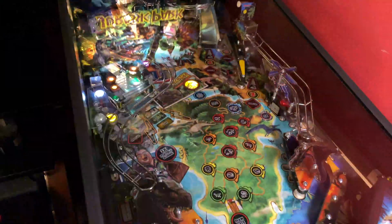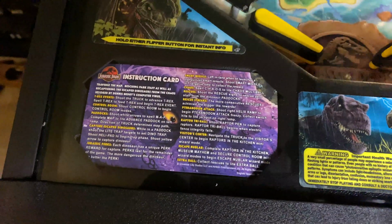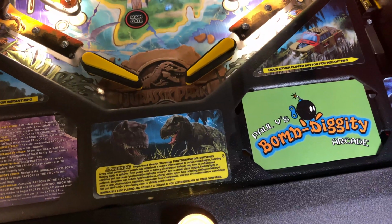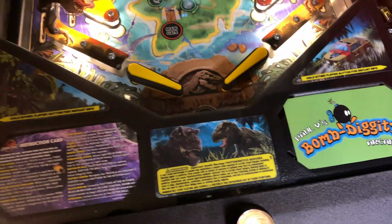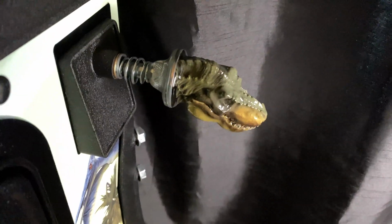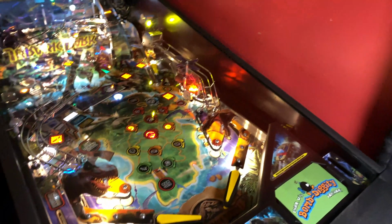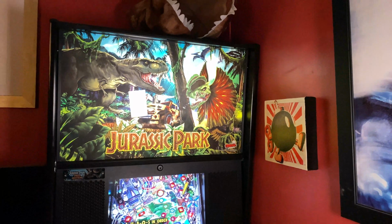But now I understand that there's a story, and you have these little instruction cards here that tell you exactly what you're supposed to be doing, even though I would never read it because it's always so dark. I also changed out the payment card. I think one play was $1, and I put my little Bombdiggity card there. The other thing I did is put this T-Rex on there. It's kind of cool. I just wanted to go through the pinball machine, play a little bit, and show you what Jurassic Park is all about.